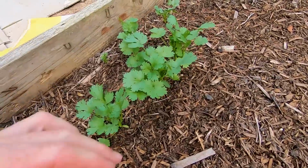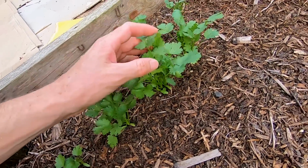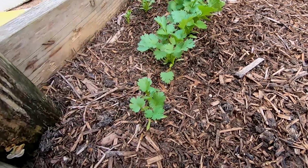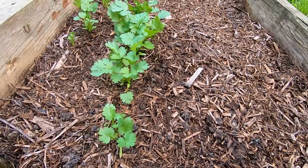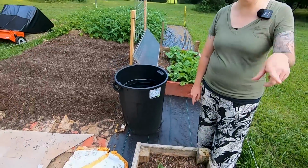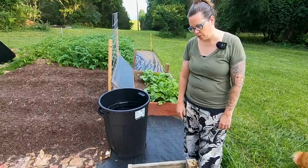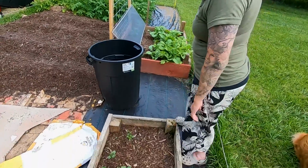I planted the slow bolt because obviously in the hot seasons, cilantro bolts extremely quickly when it's hot weather. So I was hoping that doing the slow bolt and keeping it kind of shaded, we'd be able to have cilantro into the summer. So I'm excited because this is enough to start actually using.